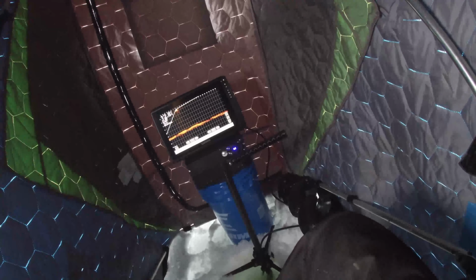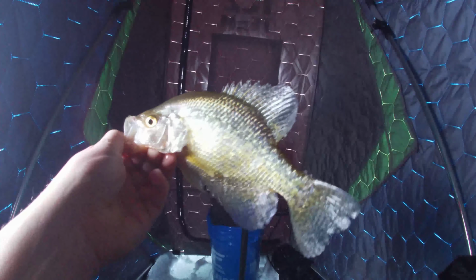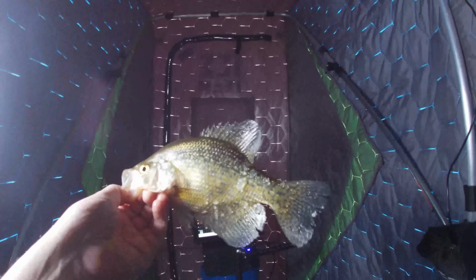Alright, we got something else. This one came in from the side of the transducer. He just all of a sudden appeared. Ooh. Oh, it's a crappie. Ooh. All right. Jig popped out. That's gonna have to wait a minute because it's in the netting in my roof. There we go, not a big one. Probably 9.5. Nothing crazy.